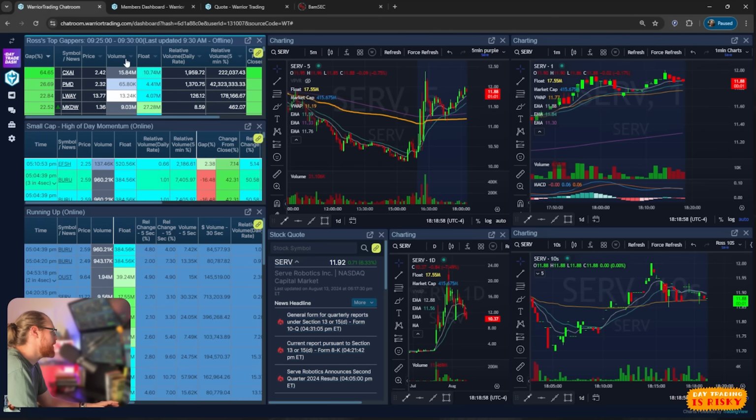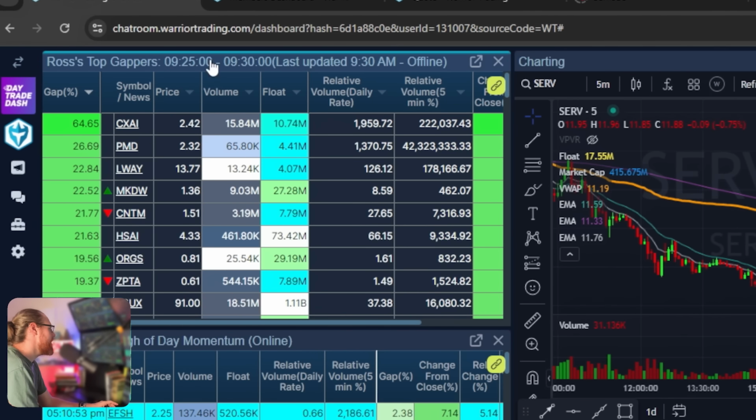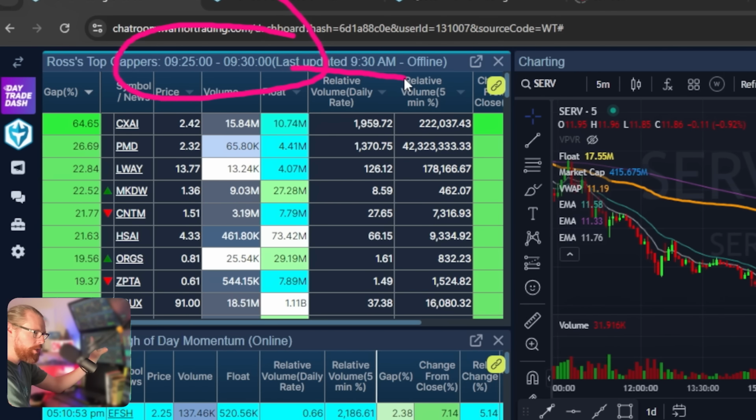So I'll move this over here like that. So this is my top gappers scanner. This is what the scans looked like coming right into 9:30. So this scan stops updating at 9:30. That way we have a picture of exactly what the pre-market gappers looked like.